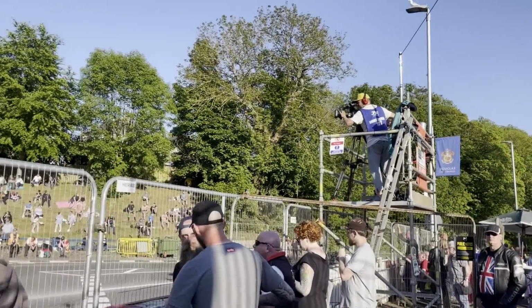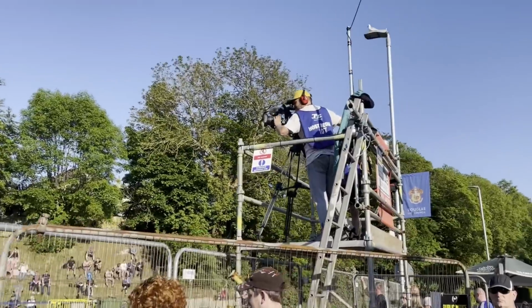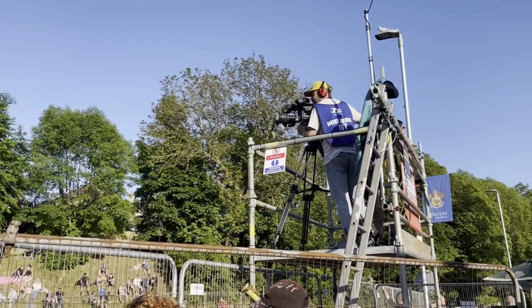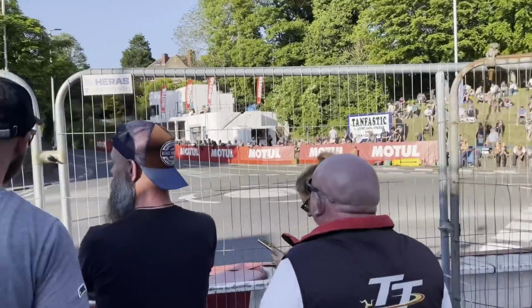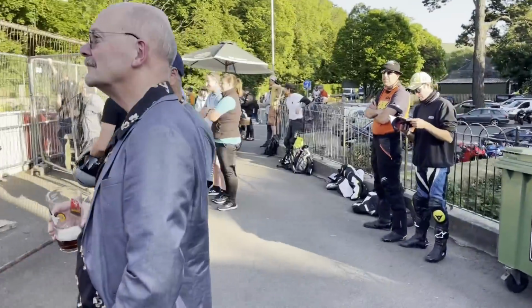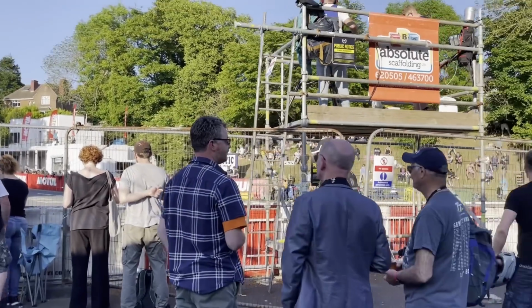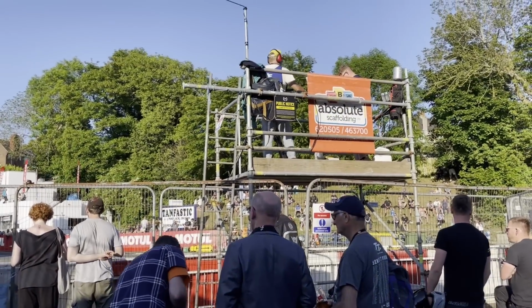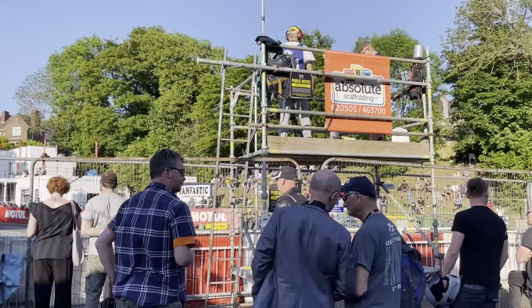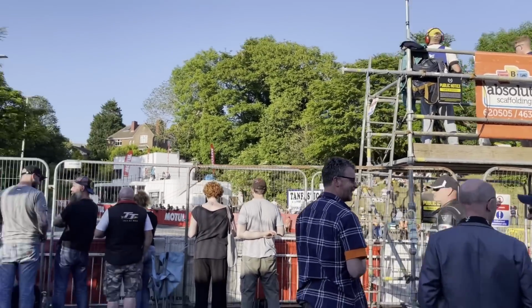So if you look at the cameraman up there, he's got blue, which means he's host media, so he's one of the guys. If you watch TT Plus, he's one of the guys bringing you the pictures. I think we're literally behind the scenes now, aren't we? I used to do that job, by the way, camera assistant, run around.